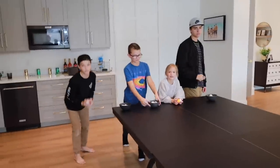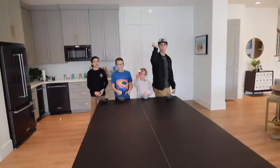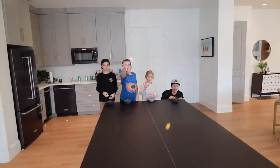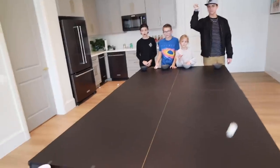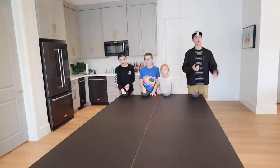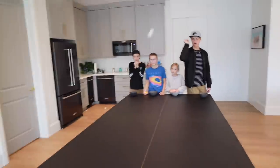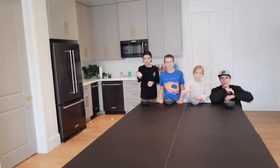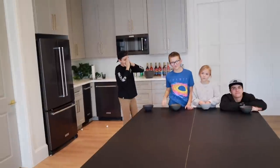3, 2, first throw only. Whenever you're ready, go for it. Oh, that was so close. Oh my gosh. Fourth shot, one shot, whenever you want to take it. Oh! Okay, fifth shot. We change the rules after this round if nobody makes one. Fifth shot. Very close. Oh, Hazel, that's the closest one yet. Oh my gosh! Brexton, you guys are so close.